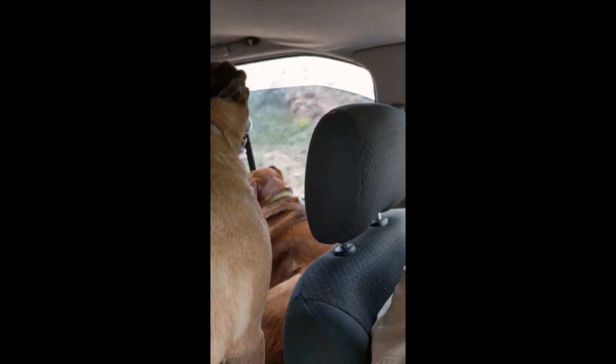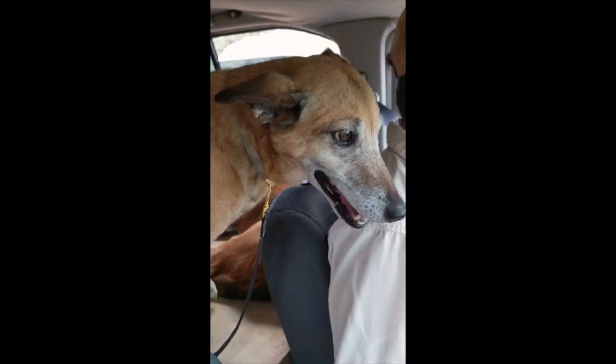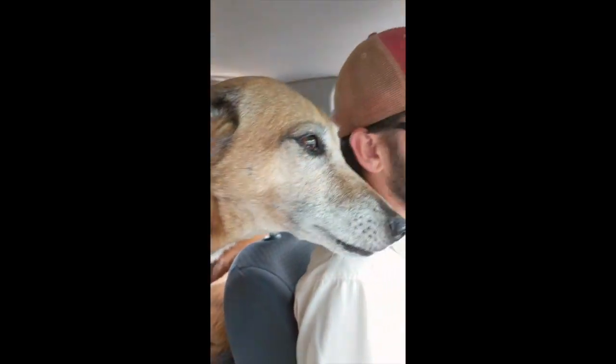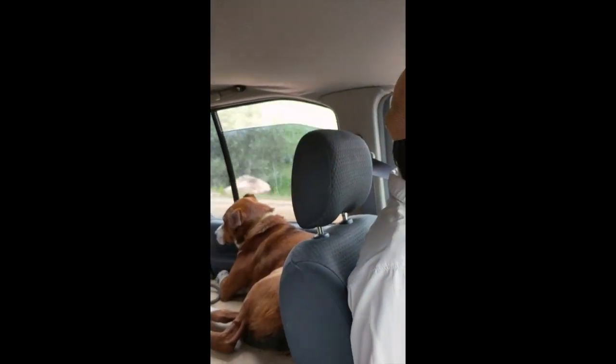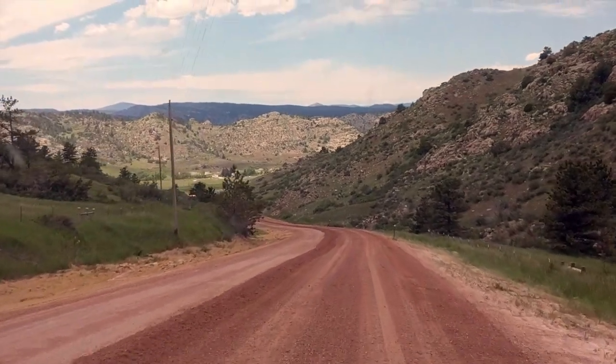And I built this little bed in the back of my truck to carry all of the gear that I bring when I go up into the woods, and it makes a nice platform for the dogs. It's like a little storage thing that I got off the internet that a bunch of other people had ideas for, that I just kind of copied and made work for the back of my truck.